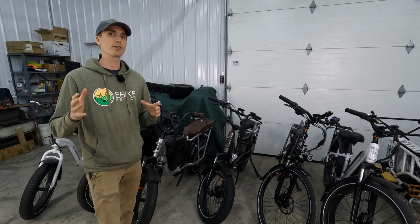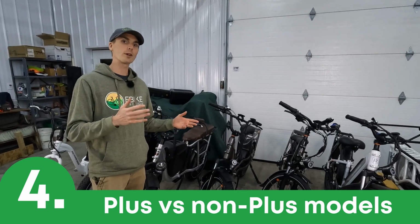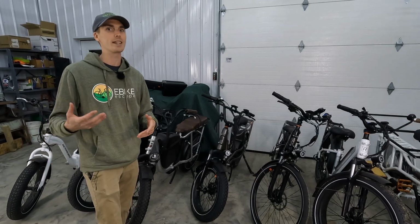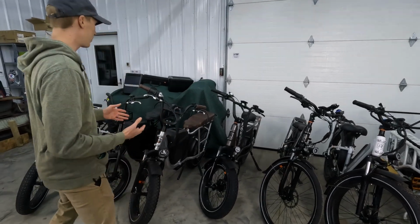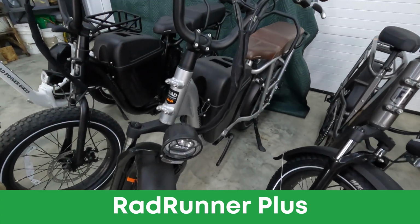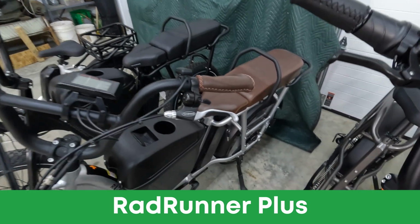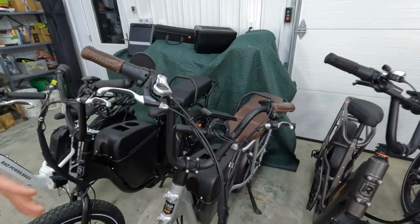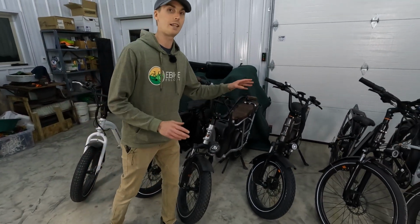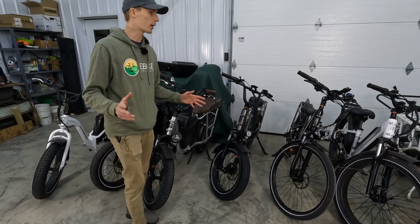Speaking of Plus models, let's talk about the Plus models versus the non-Plus models. So first, I need to call out one Plus model that really isn't a Plus model in the sense that it has similar components, and that's going to be the first generation of the RadRunner Plus that you see here. This is a Plus model, but it still has an externally mounted battery. It does not have hydraulic disc brakes. So when you're looking at the website, just keep in mind the RadRunner Plus is far different than the newly announced RadRunner 3 Plus.